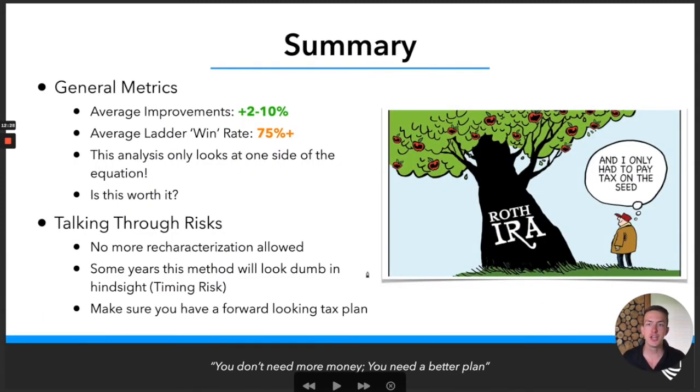On a general basis, just summarizing these statistics, average improvements based on different time scales, monthly, bi-monthly, all the way to semi-annual conversions, the laddering improvements are anywhere from 2 to 10% overall Roth conversion improvements, if you will. Laddering wins 75% of the time. That is a fairly constant metric. Obviously, if you're applying it to different investments, that might change a little bit. But I will note that this analysis only looks at one side of the equation.